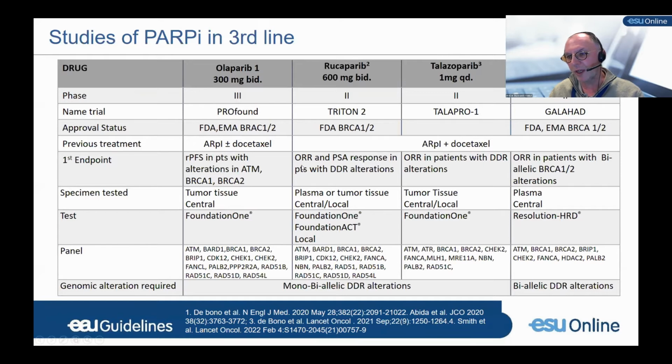The phase 2 trials were based on objective response rate and PSA response. The phase 3 was primarily designed to measure radiographic progression. In patients with alteration in ATM, BRCA1, BRCA2, there is a second part of the trial I'm going to show you. All the specimens tested include tumor tissue, plasma, so various kinds of tissue. Most of them use the Foundation One test. The Resolution test was used for niraparib. And here you're going to see the detail if you want to see further all the genes that were included in the panel. And they all accepted patients with mono or biallelic DDR alteration.